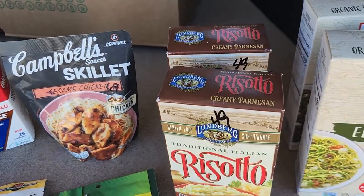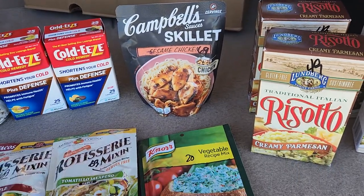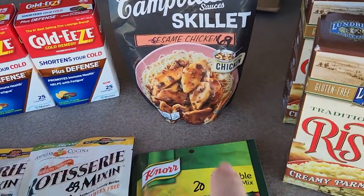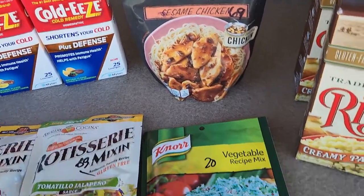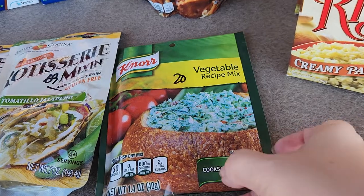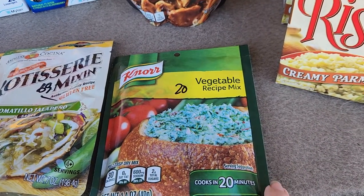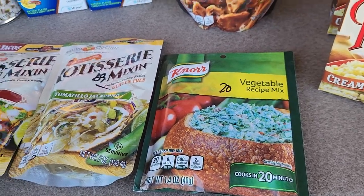I tried to get a butternut squash, but I was a little iffy about the box. It looked like it was a little too damaged for my liking. We got some sesame chicken skillet sauce for 69 cents. I paid 20 cents for this Knorr vegetable recipe mix. I got this yesterday at Walmart for $4. I'm so mad at myself.